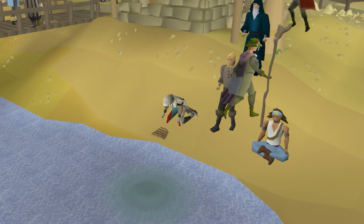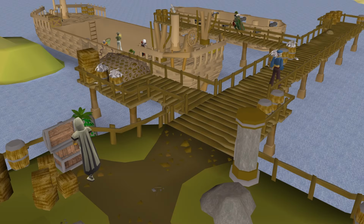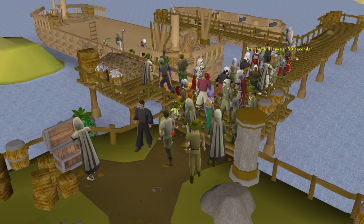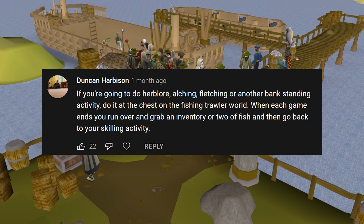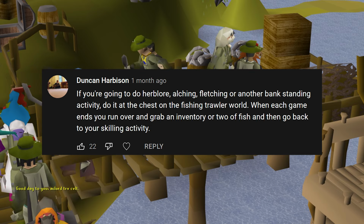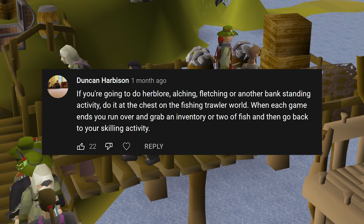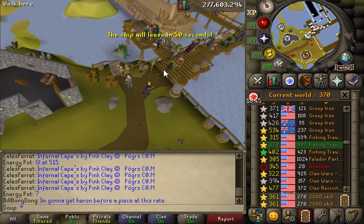Last episode, we tested out chilling at Temple Trekking and picking up all the loot that was dropped. This time, Duncan wants me to try this at the fishing trawler. He recommends that if you're going to do any bank standing activity like herblore, fletching, or alching, you might as well do it at the fishing trawler on the official fishing trawler world. When each game ends, you run over and grab an inventory or 2 of fish and then go back to your skilling activity. This method is pretty chill.